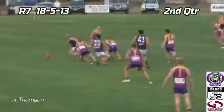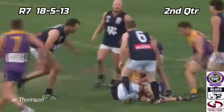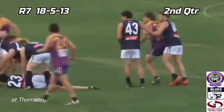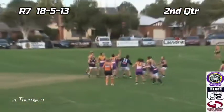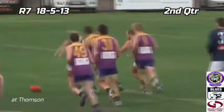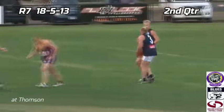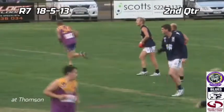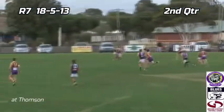Terrific work there by Leake it was. Stopped the handball, just read it well. Now we've got stacks on. No, the ball has come out, but it's just on the ground. That's when it comes into the game. So Voss beat Hermans on that occasion, and the ball comes to ground. There's a free kick. Is it Murphy? No, it's gone back to Murphy. So Murphy for Winch towards half forward.